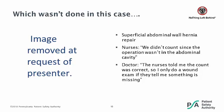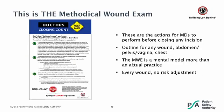And the surgeons were, well, the nurses told me the count was correct, so I only do a wound exam if they tell me something is missing. So both of these are incorrect perceptual awareness, and both are presenting with unsafe practices. This is what I'm referring to when I say the methodical wound exam.